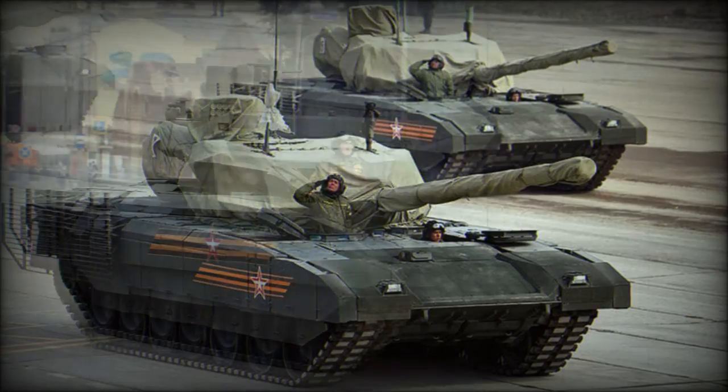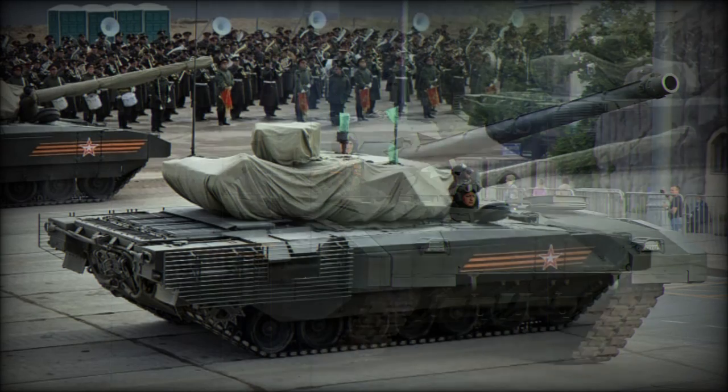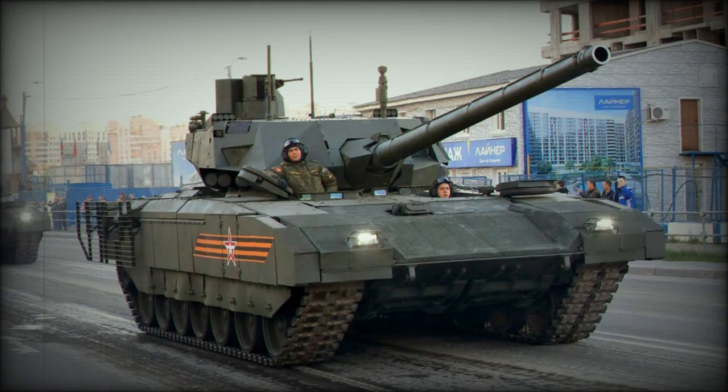Running gear includes 7 double-tired road wheels to a hull side with the drive sprocket at rear and the track idler at front. Drive power is from a ChTZ 12N360 (A-85-3A) diesel system developing between 1,200 and 1,500 horsepower, promoting road speeds in the 50 to 55 mph range. The engine is mated to an 8-speed automatic electronic transmission system. The hull is also fully suspended for cross-country travel, while the main gun is given full stabilization for firing on the move.